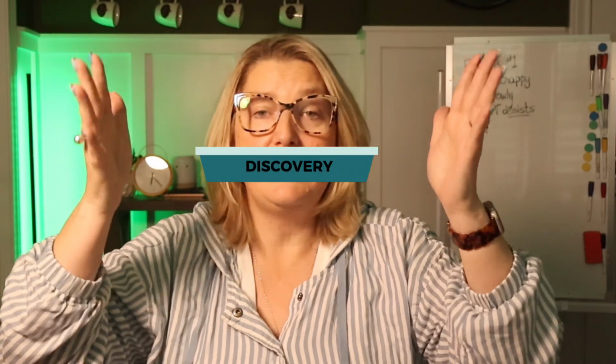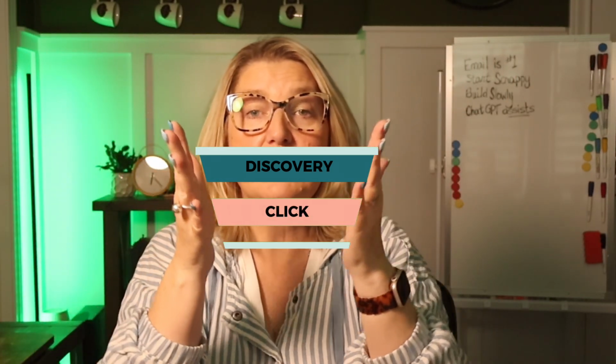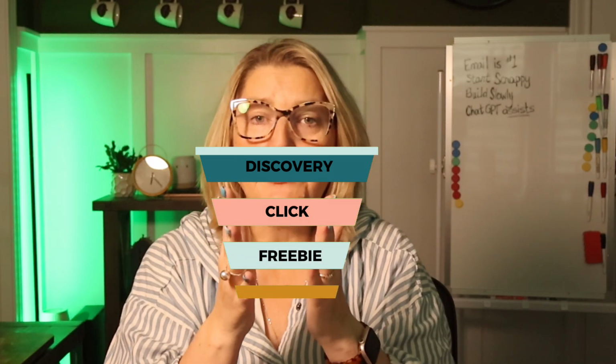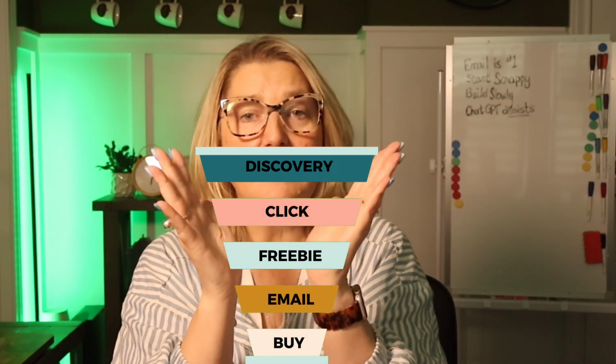At the top, lots of people might come across your content on Instagram or YouTube or Pinterest, wherever. Some of them will decide to click. A smaller group might download your freebie. Even fewer will open your emails, and a few of those will actually buy your product. That's the funnel. Wide at the top, narrow at the bottom, but every step has a purpose and every step matters. So let me share with you a real-life analogy that makes this point even clearer.